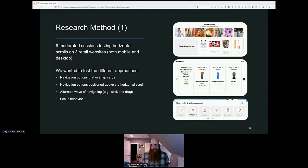We had questions about different kinds of navigation, such as clicking and dragging. And we also wanted to know about focus behavior, which is particularly important for screen reader users. You know, if you go through a page, what is the order that items get focused on? We went ahead and did all of that research. We presented our findings to the design system team and to the design organization more broadly.